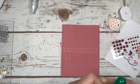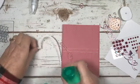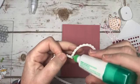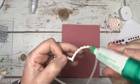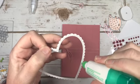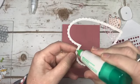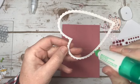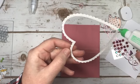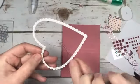Usually when you just crack them open, they work beautifully. But I don't know. All right, so this is from the heart set that's in the annual catalog, actually. Just putting a little bit of glue around. And this is the big scalloped heart, and it cuts it out so it has a little edge. And I could put the other piece inside, but I don't want it too glitzy.